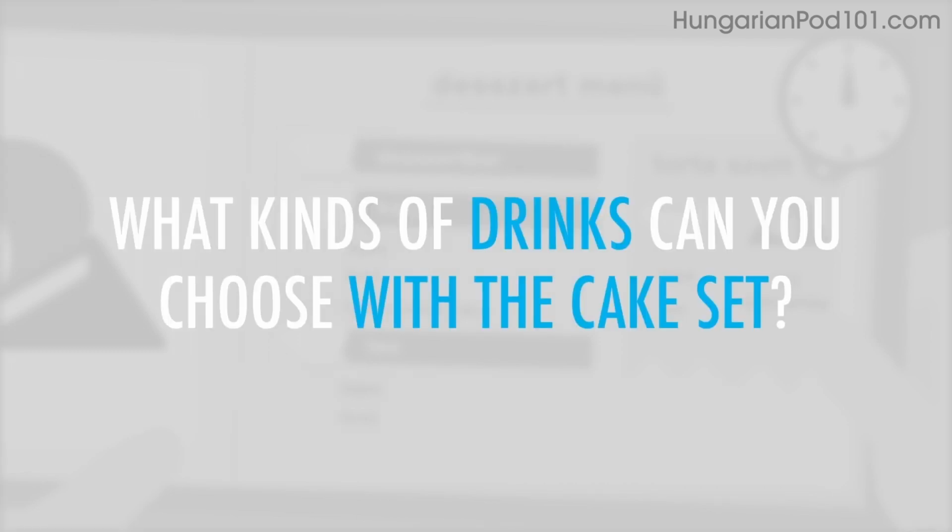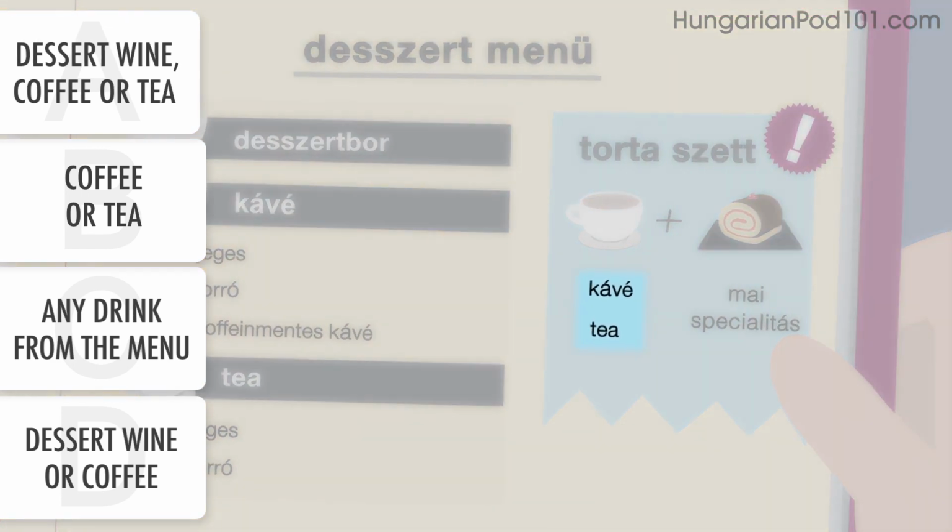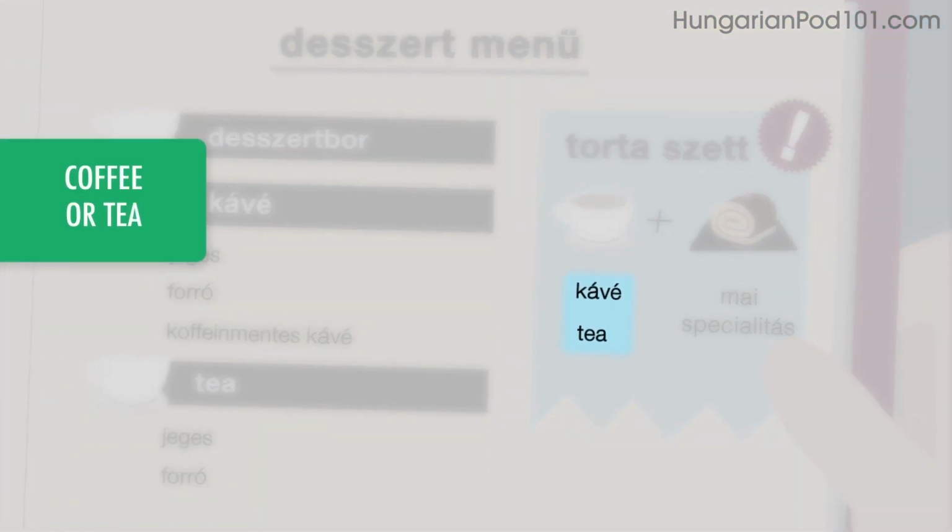What kinds of drinks can you choose with the cake set? The menu shows that you can choose from coffee or tea. Kávé, tea.